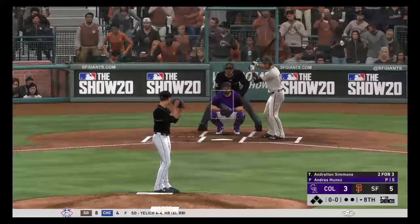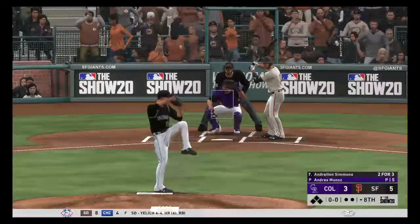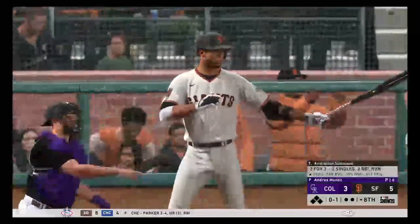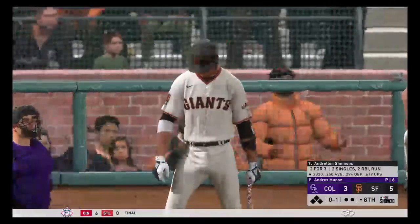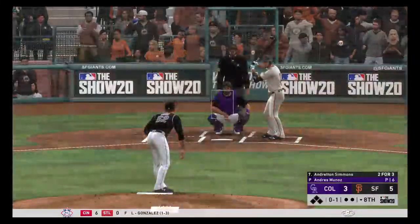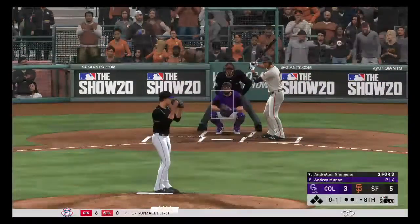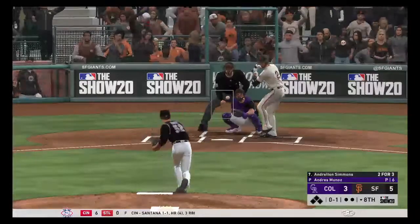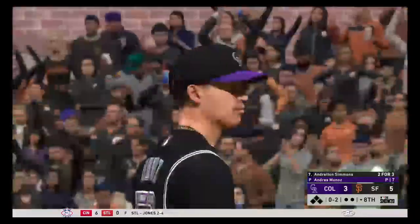The batter, number 2. Into the box, Andrelton Simmons, as he looks at a fastball that's in there for strike 1. He's 2 for 3 and looking for more here. Oh, and he looked like a caveman swinging a club on that one. It's 0-2 now.